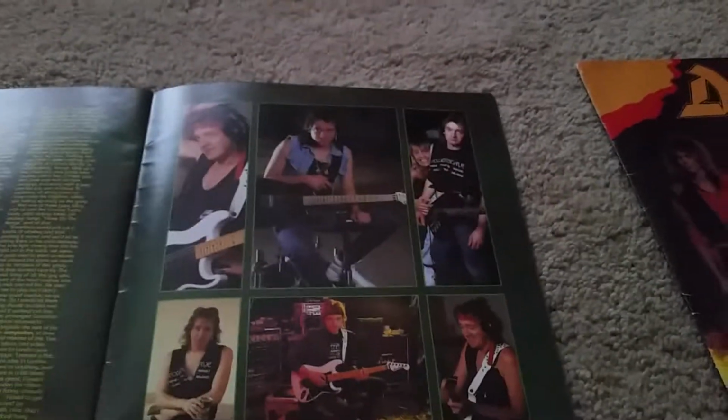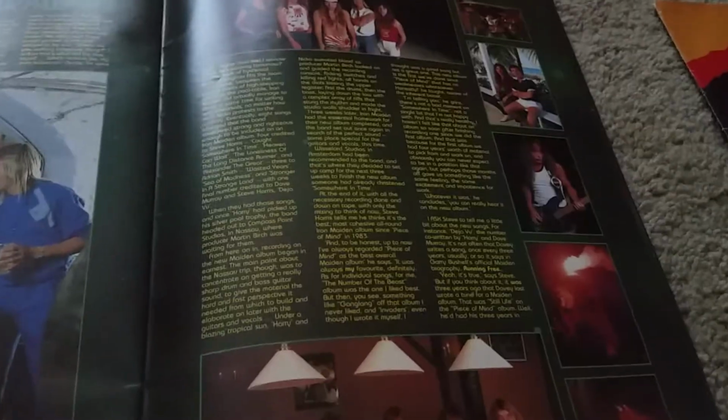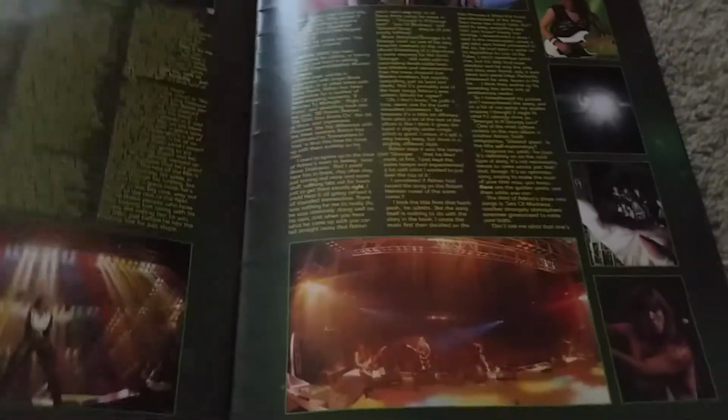So, I have a question for you guys, if you know. Do you guys know why the 7th Tour of a 7th Son tour book is so rare? The American version. Do you guys know why? If you do know, please share it in the comments. I love it when you guys comment. Please comment.